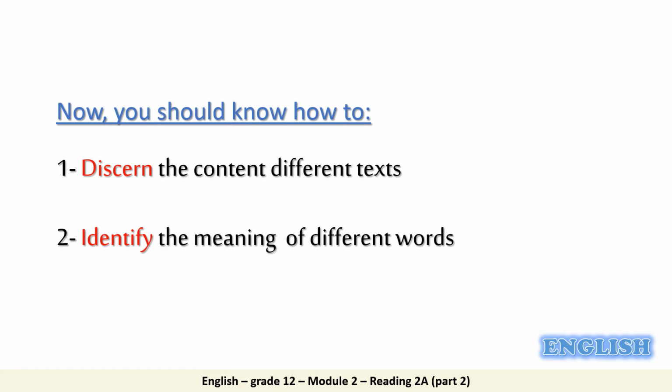This is the end of our lesson. By now, dear students, I expect you to discern the content of different texts and identify the meaning of different words.